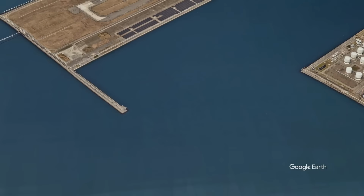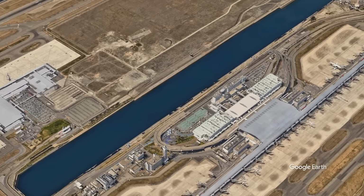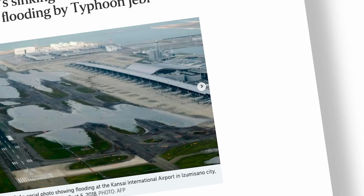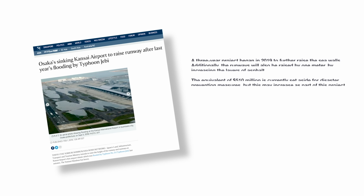There's little that can be done to change this fundamentally, but the construction does allow for some minimizing of damage and disruption. One option is to raise the sea wall further. This has been done once at significant expense, and there are plans to raise it further. According to the Straits Times, a three-year project began in 2019 to further raise the sea walls. Additionally, the runways will also be raised by 1 meter by increasing the layers of asphalt. The newspaper notes that the equivalent of $510 million is currently set aside for disaster prevention measures, but this may increase as part of this project.